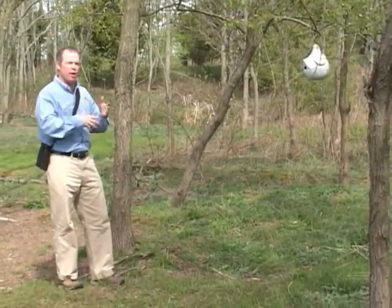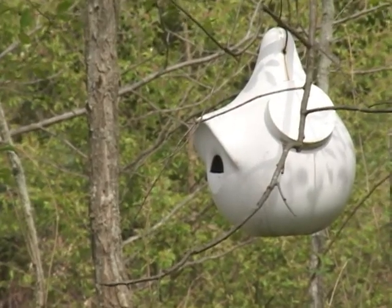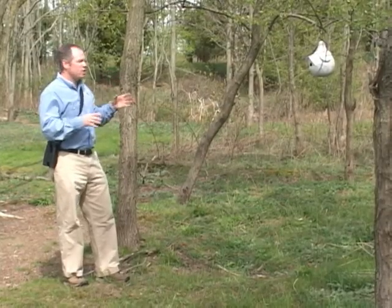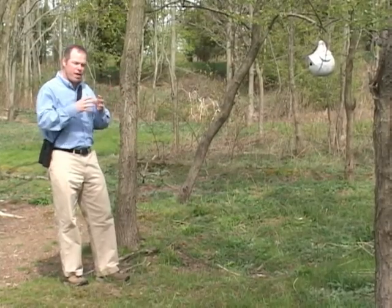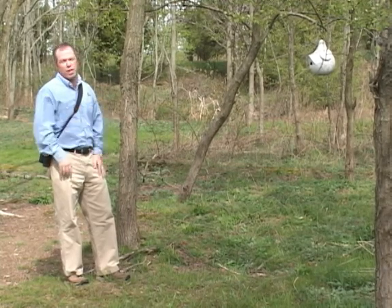it's always part of the ritual. They don't want to reuse a nest. They want to build a nest from scratch. It's part of their mating behavior. We're likely to find nothing but twigs. And when we find nothing but twigs, a stick nest, if you will, we know that house wrens were nesting here.